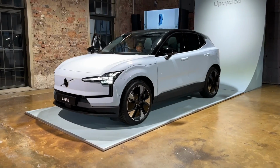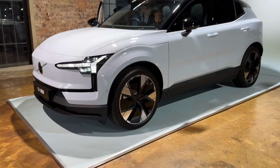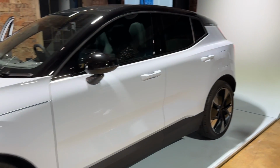And you've got to love a car that's got great wheel fitment because those wheels fill those arches perfectly. And yes, those wheels do have lug nuts. They're just hidden behind a plastic cover, almost like a hubcap, but there is an actual alloy wheel there.